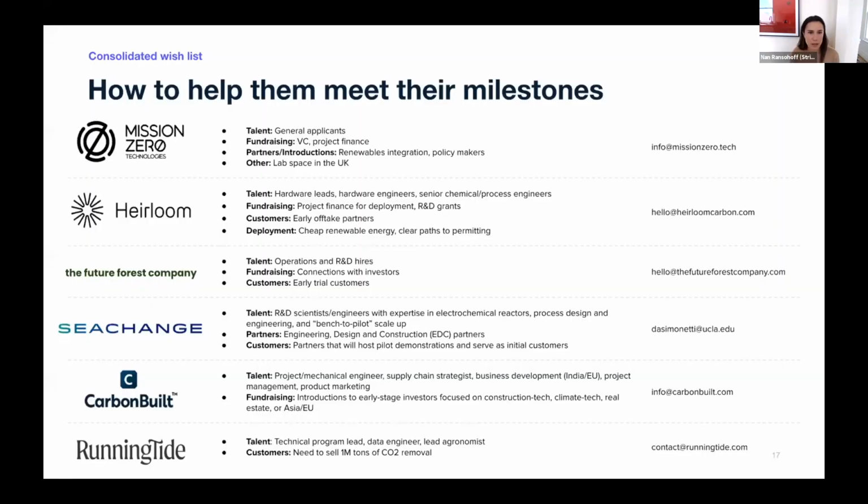So to wrap up the project section, I want to share 3 very tactical things that will hopefully be helpful to folks on this call. The first is this slide. We have consolidated the needs that you heard from each project today, as well as their contact information, onto this slide. So if you or somebody that you know of can help accelerate progress for these projects, please reach out to them. I will leave this up for 20 seconds for folks to take a screenshot, and maybe next year we will have a slightly fancier way of doing this.